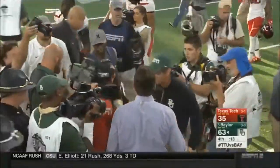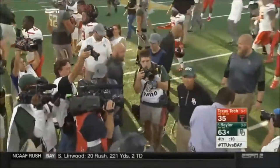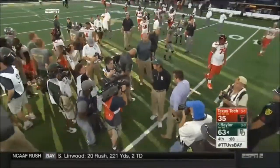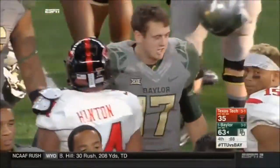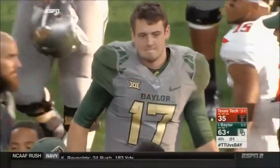Now Baylor put up 49 first half points and finishes with 63 and a blowout win here in Arlington over Texas Tech as the Bears improve to 4-0 on the season, winning their Big 12 opener.